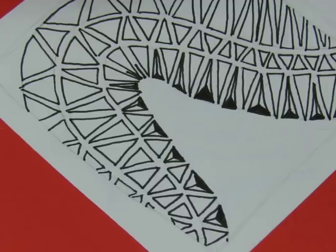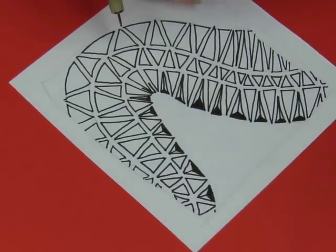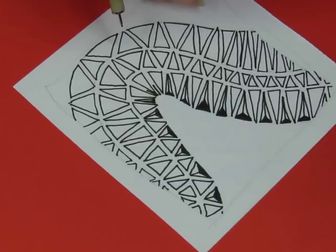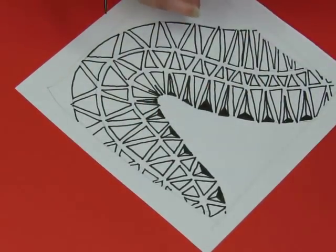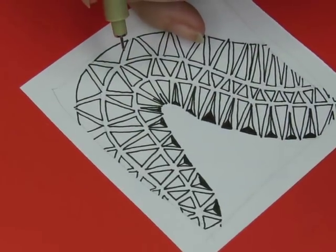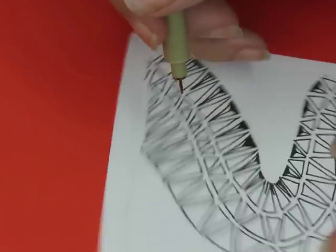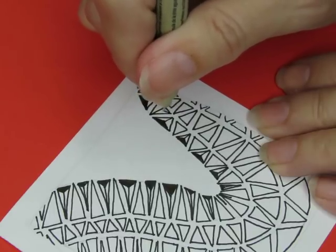Don't know that that's enough dark for me. But maybe I'll do these on this one and this one, and the middle one I'll fill in completely. Maybe that's what I'll do. Let's try that. Because, you know, if you don't like it, you can always fill it completely in. All right?